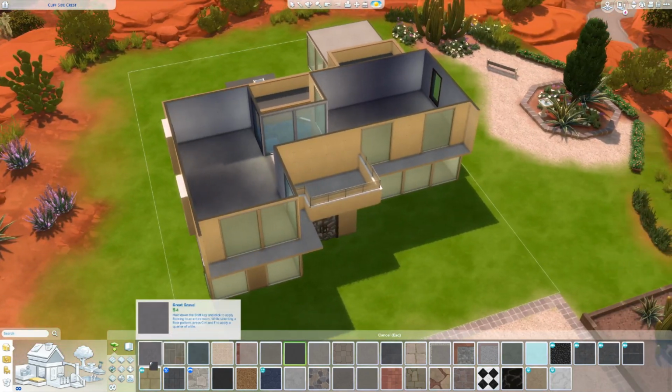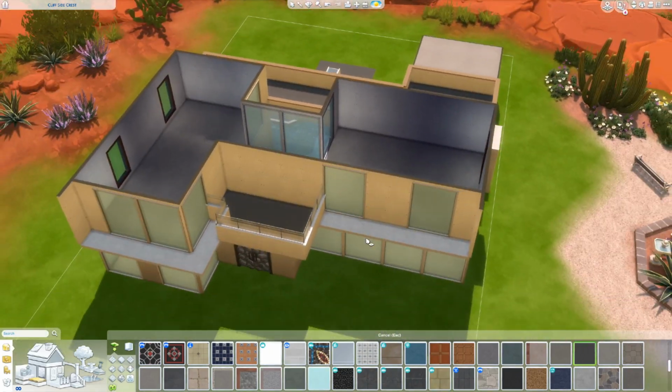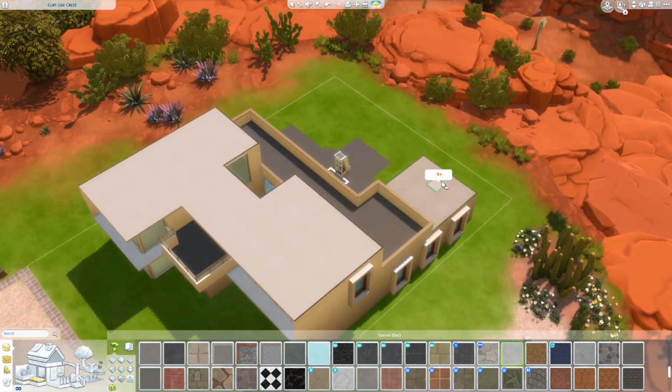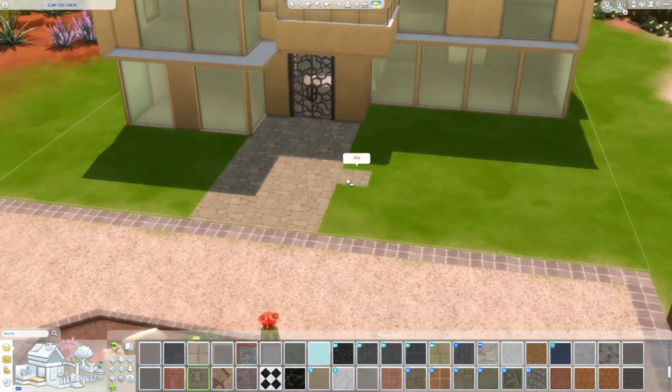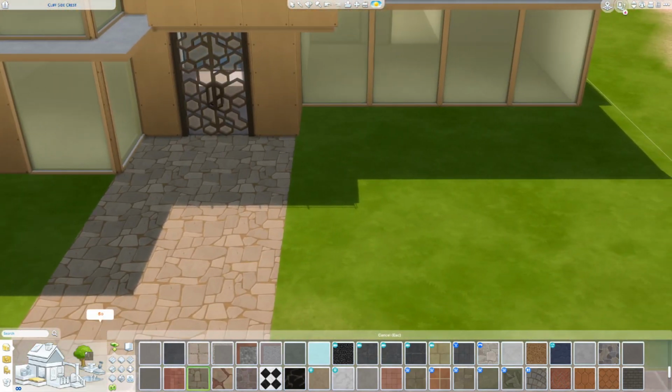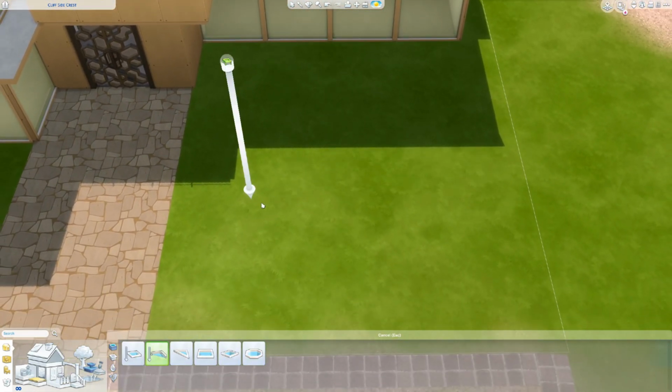So I didn't detail the backyard. More or less what you see on the screen right now, that's basically as far as I got. I did put a little fence border around the paved area, but you could probably change that if you want. You could open it up more, have some seating out there or something.